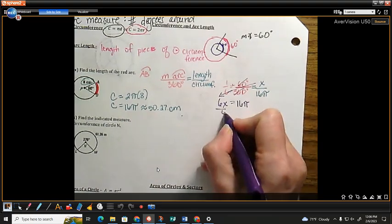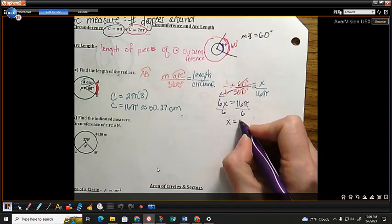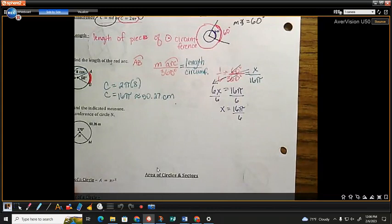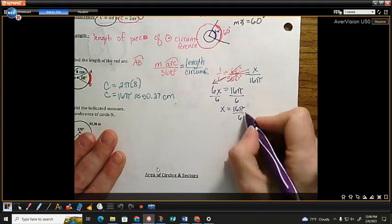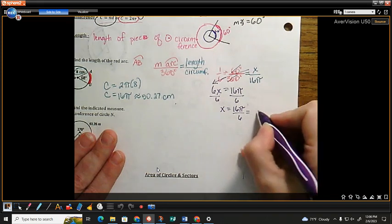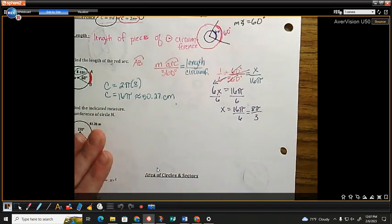Now I need x by itself, so let's divide off the 6. And x comes out to be 16 pi's over 6. Yep. What would be wrong with that? 2 things. It needs to be simplified. These both divide by 2. So it'd be 8 pi over 3. Yes, you can leave it in terms of pi unless I tell you to give me a decimal.